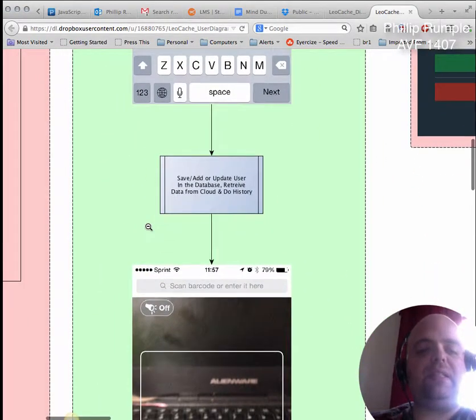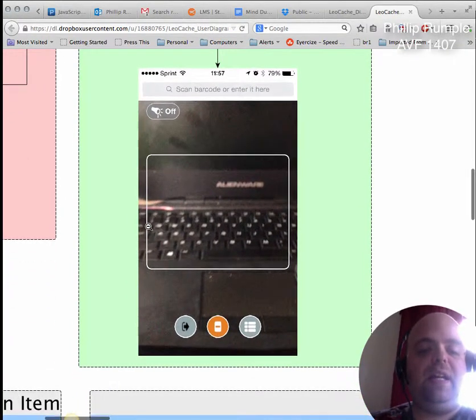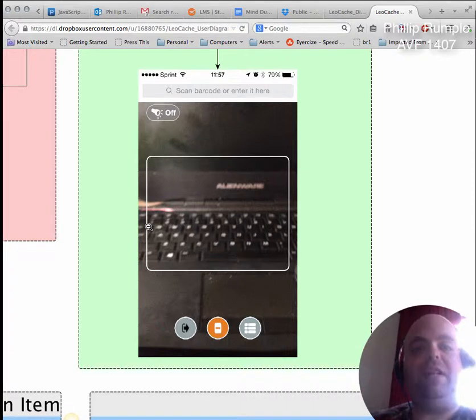And the great thing is, once they successfully log in, it saves them and adds them to the database if they're not already there. It syncs up their password if they are there, and then it goes to the cloud, retrieves the data, and displays it, and then immediately kicks off the scanning interface, waiting for you to scan something.